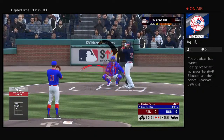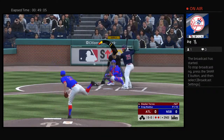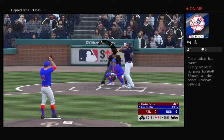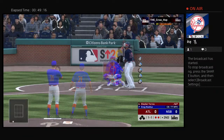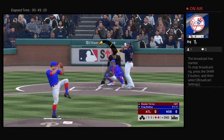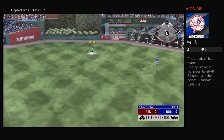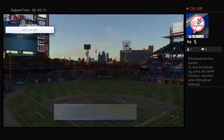So bases are empty here with 2 gone, and that'll bring up the exciting middle infielder Gleyber Torres. Timing just a tick off there as this one's fouled off to the right. Here's the 0-1 pitch. 1-1. High fly ball out to straightaway center. Mantle is going to have room out there as he puts this away.